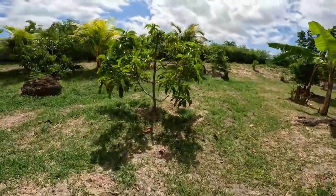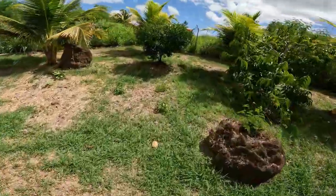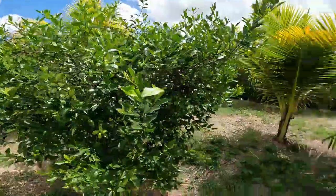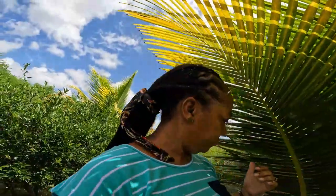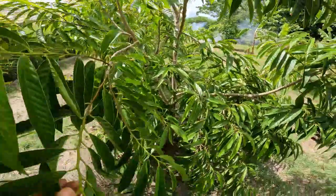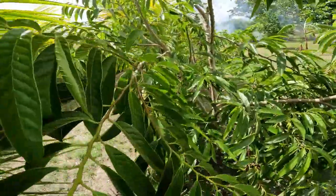We have an avocado. We have some, I think it's a lime tree. It's a lime tree or lemon tree. Oh yeah, the sun is hot. And we also have a Kashima tree. I don't know the right name for Kashima.